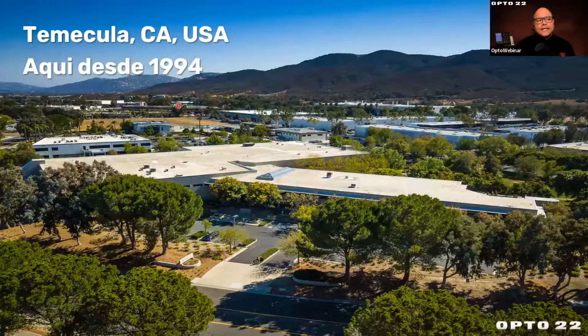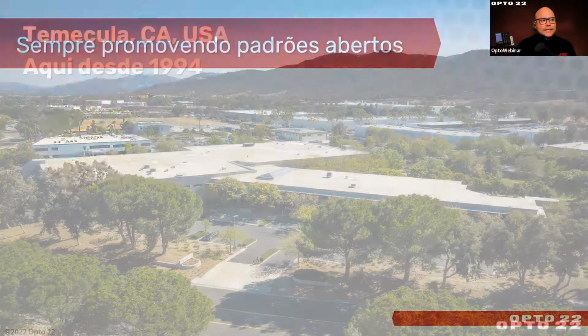We're a vertically integrated facility. Before this was popular, here in 1994, here in Temecula, California, we have all of Opto 22 manufacturing and design in this building. We have engineering and all of our offices here. And here's a 200,000 square foot facility where we do all of the manufacturing of the Epics that we'll talk about today, as well as Rios, G4 lines, Snap lines, etc.